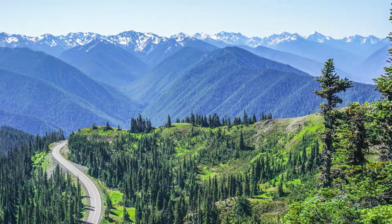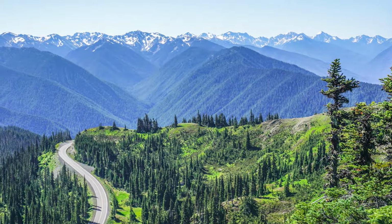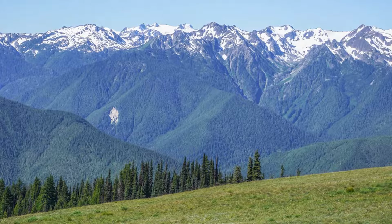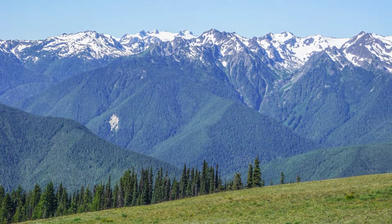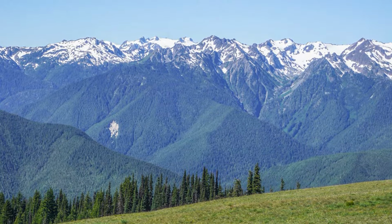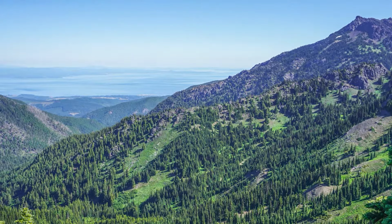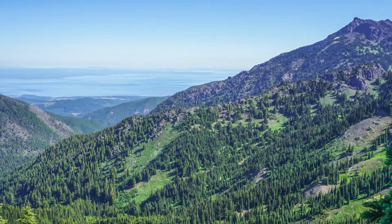And the High Ridge Trail is one of the easier trails in this area, but it just gives you some fantastic views. So it's a good alternative if you don't want to do the whole Hurricane Hill Trail. If you're wanting to stay more in the meadow area where the trails are easier, this one is my favorite.